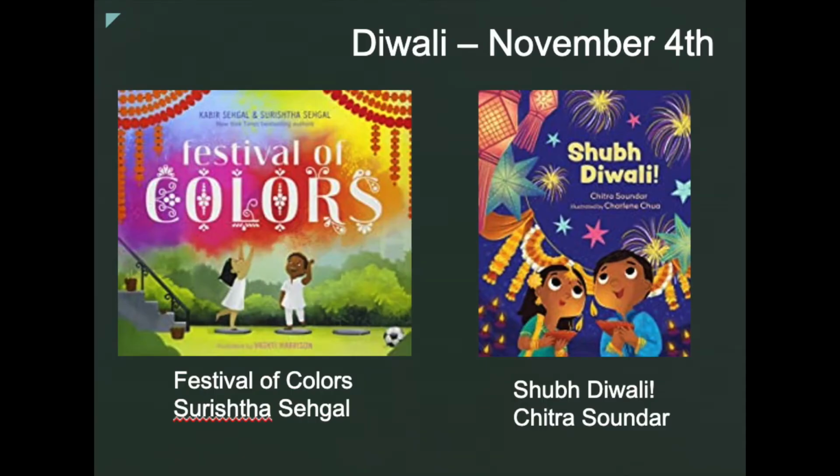Diwali is a traditional holiday celebrated in India. This year it is on November 4th. The colors in this book, Festival of Colors, are delightful. Not only is it a very basic introduction to the holiday of Diwali, but is a lesson in colors and different flowers and color mixing for preschool-aged kids.